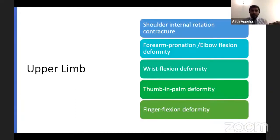When you go into the upper limb, it's usually very important. Sometimes they give the short case or sometimes the intermediate case. They will give you a patient with cerebral palsy and ask, tell me what the clinical findings are. If you can explain what you see: the shoulder is internally rotated, the forearm is pronated with elbow flexion, wrist flexion, the thumb is in the palm deformity and the fingers are in flexion deformities.